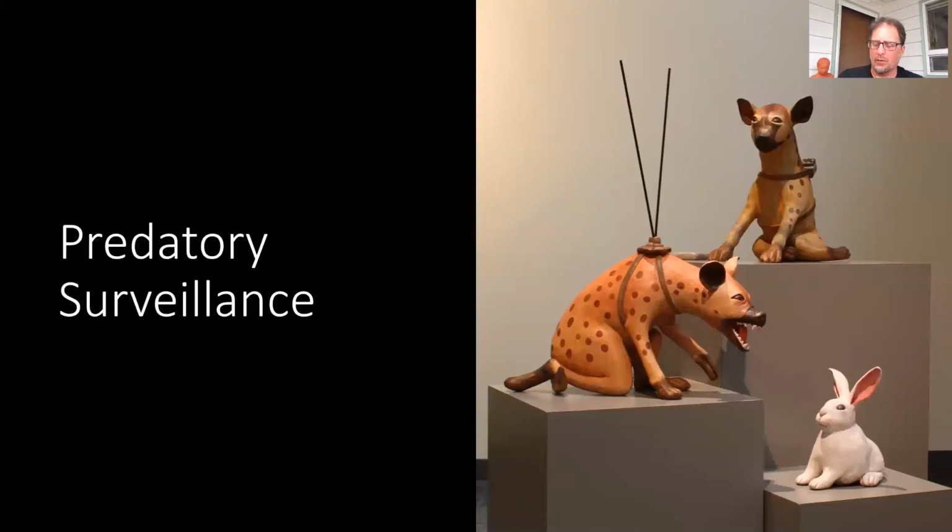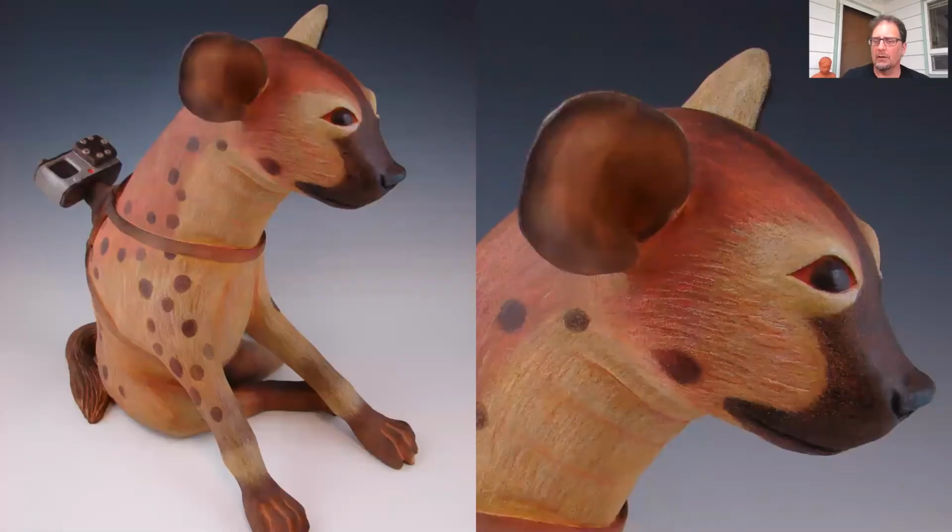I think about surveillance, corporate or government, of citizens and consumers. And based on what we've seen over the last few years and recently, I just think about the future and where it's headed. And so it led me to create these hyenas, these predators, and this somewhat innocent rabbit, someone trying to make their way. So technology basically working for those in power against those who don't have power. That's not always the case, but it certainly is happening, and I'm thinking about where that might lead.